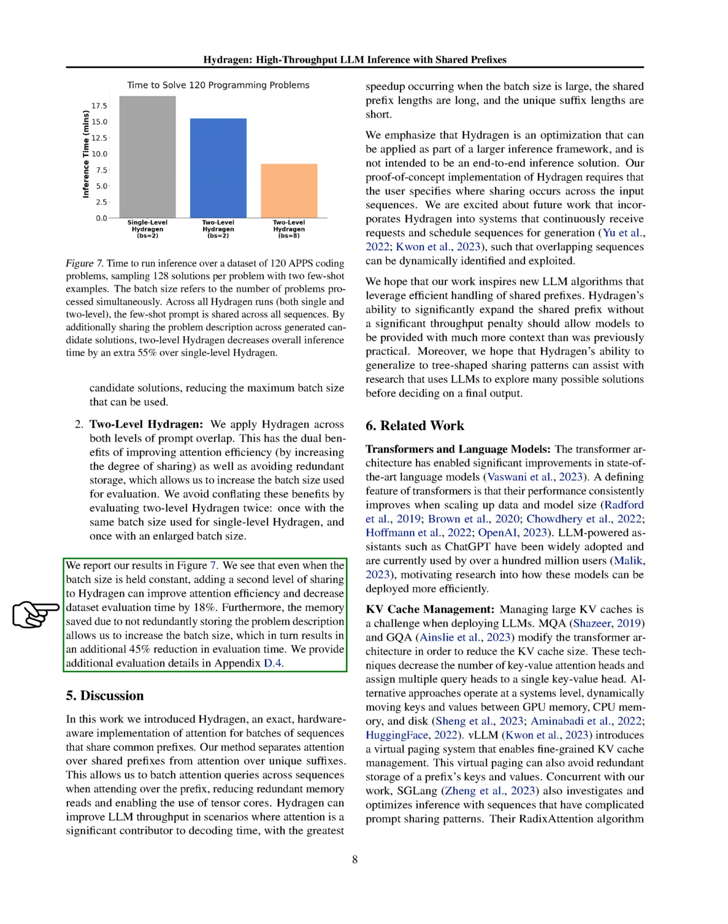Our findings showed that even when we didn't increase the number of problems, just adding another level of sharing with Hydragen made the evaluation process 18% faster because it was more efficient. Moreover, by not having to store duplicate information, we could increase the number of problems we worked on, which cut down the evaluation time by an additional 45%.